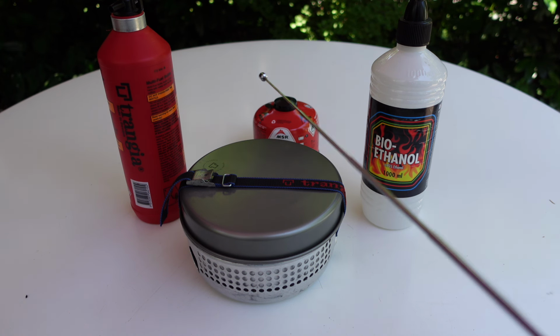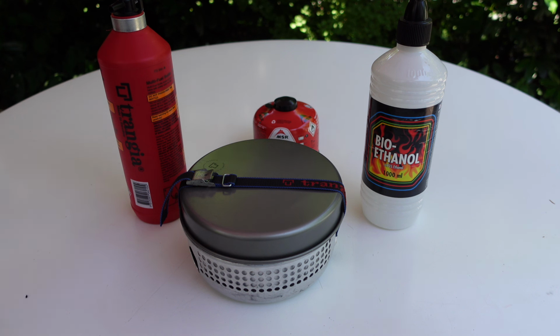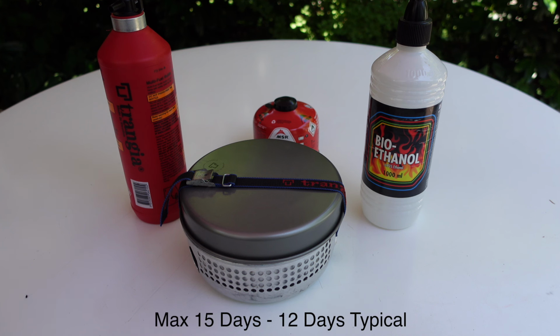But you do obviously need a fuel bottle with it. So as well as the stove itself, you do need somewhere to store your fuel bottle. It doesn't have to be one of these 1 litre ones. You could have a smaller one, although I've found that typically for me, this 1 litre bottle that you can see on the left here lasts me 15 days in the field, and then I need to get it replenished.